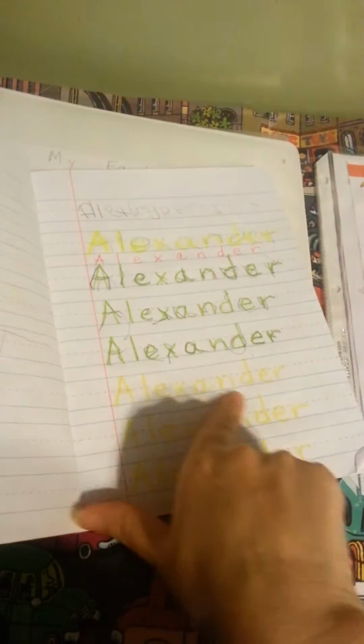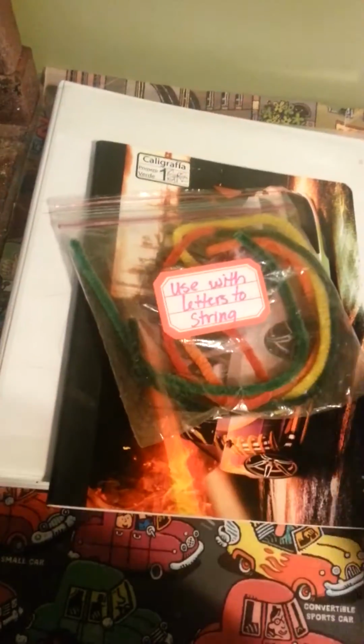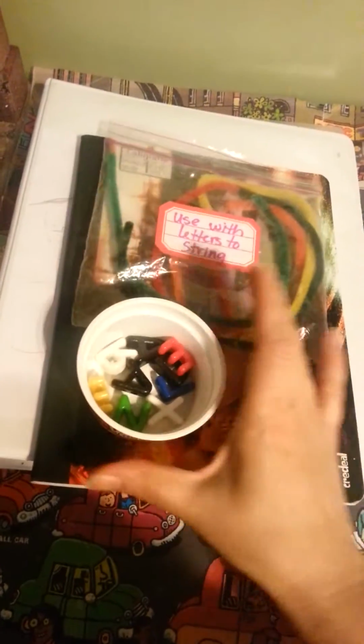Then after that, he will be doing his name practice, printing it out. And he's still having me trace it. He's still having problems with his letters, so we're still doing that. And then he will be using his beads to put his name together in order. So he'll be just putting his letters on there. And after he's done with his name, then we go on to his tracing pages. So he'll just trace all his numbers.